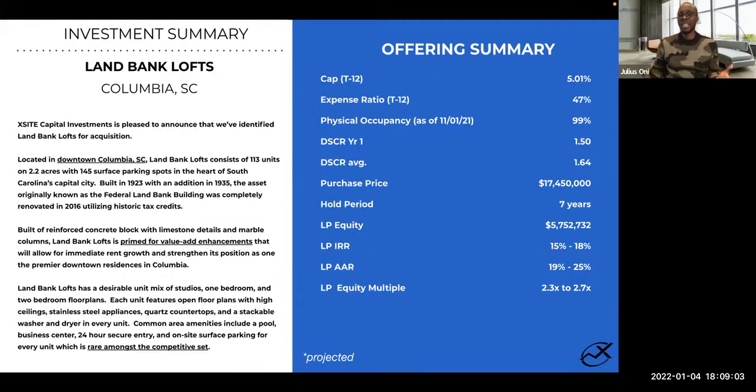So this is just a little investment summary. This is a slide you're going to see coming up pretty frequently in this presentation. And this is just to let you know that we are purchasing this property at a 5% cap rate. Hopefully you know what that is. If not, we'll be more than happy to explain it to you.